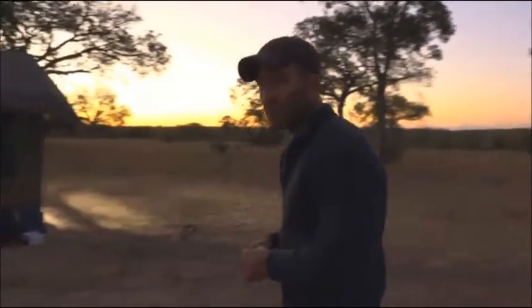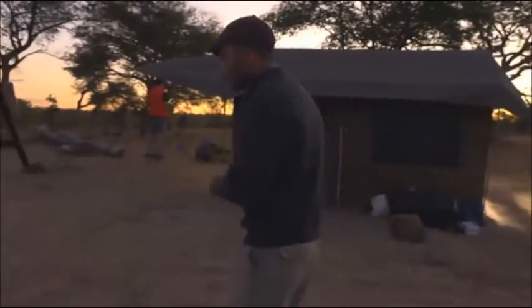But as the night falls, of course, animals that are active at night become much more confident. Lions and hyenas specifically become a lot more confident as the night falls. So Viam and I are going to go back into the tent now.